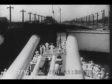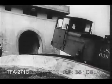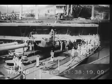Approaching the canal from either side, ships first enter the locks. The ship's engines are stopped and powerful electric mules pull her into position, holding her while she's raised by the rising water flowing into the lock. Look closely and you will see the ship gradually rising.